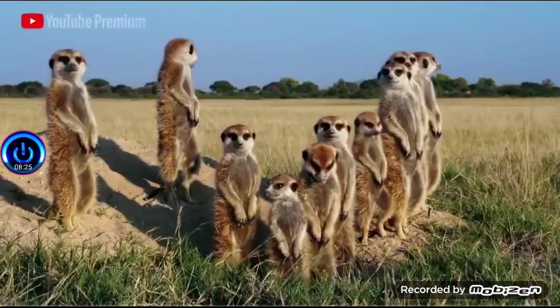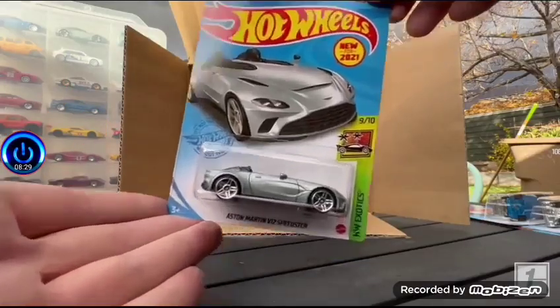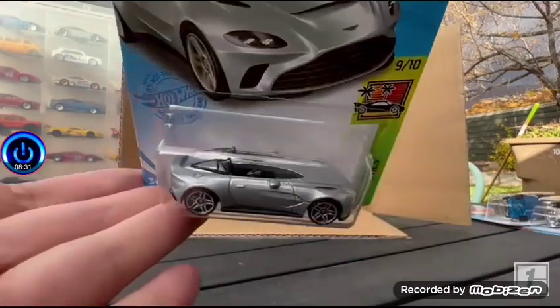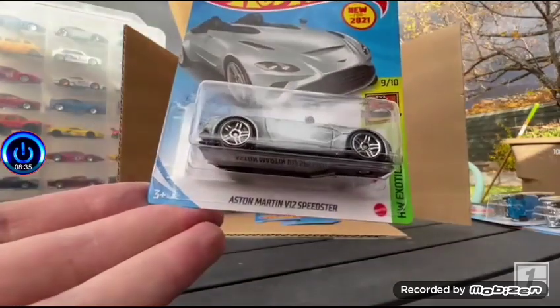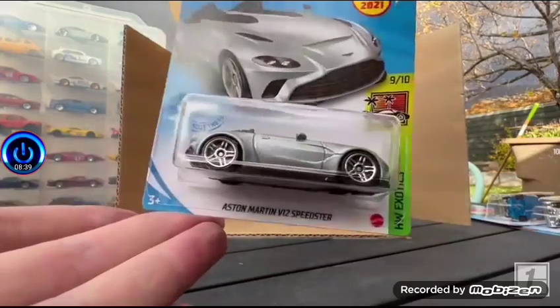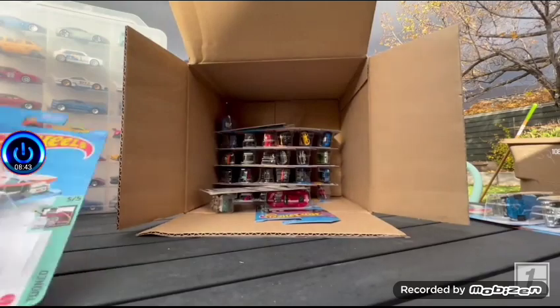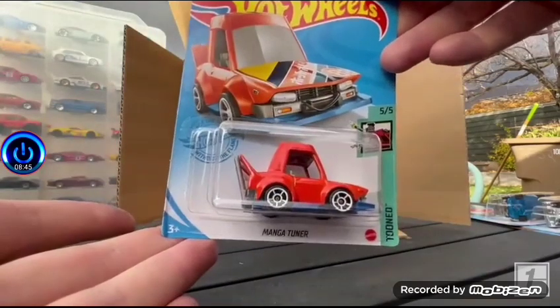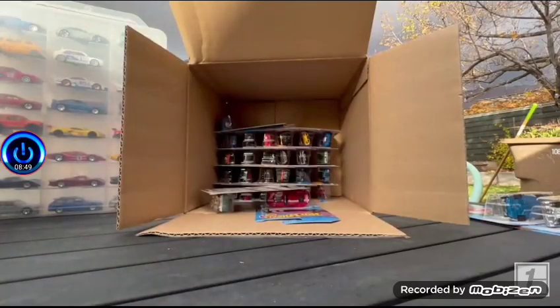Want to watch beer cans? And of course, this has to happen. All right. That looks nice. But still, that car looks pretty sick. I mean, it's a unique casting. I don't know if I'm really fond of the car, and I don't know if I've ever really seen the car, to be honest, so I don't know how it compares to the real thing, but obviously it goes in the licensed new model pile, and there's the Manga Tuner in orange.